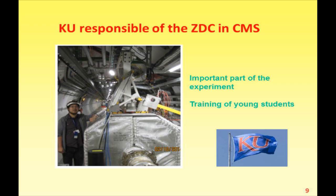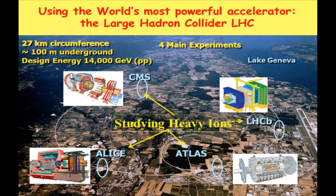Also, as I said, the hardware is built in the different institutions, and this is the zero-degree calorimeter. I will tell you later what is useful for the CMS experiment that was built right here on this campus. So very big experiments with lots of people that use actually the most powerful accelerator in the world.